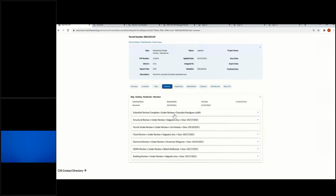Submittal version complete is the last review to close out the cycle. If any reviews failed, then submittal version complete will fail. If all reviews have passed, then submittal version complete will pass.